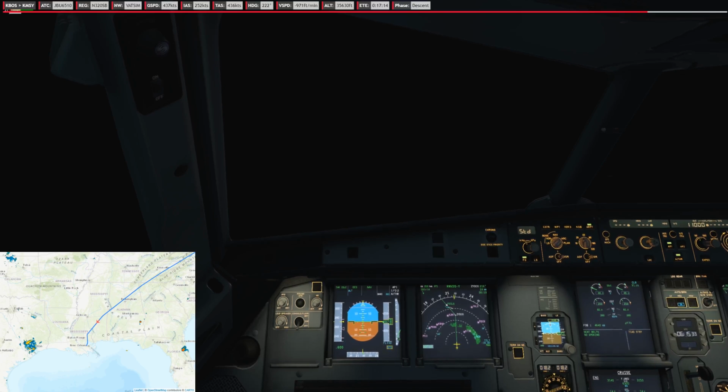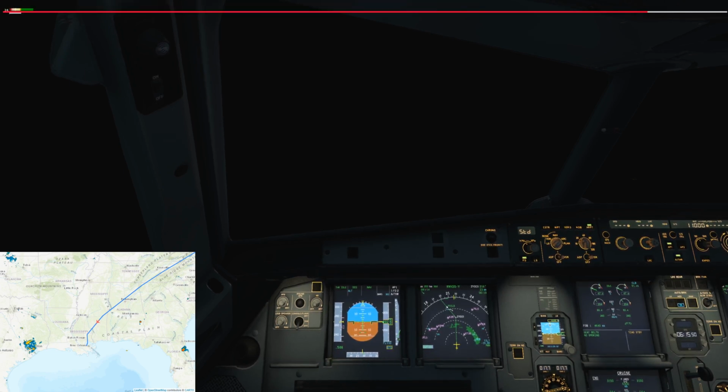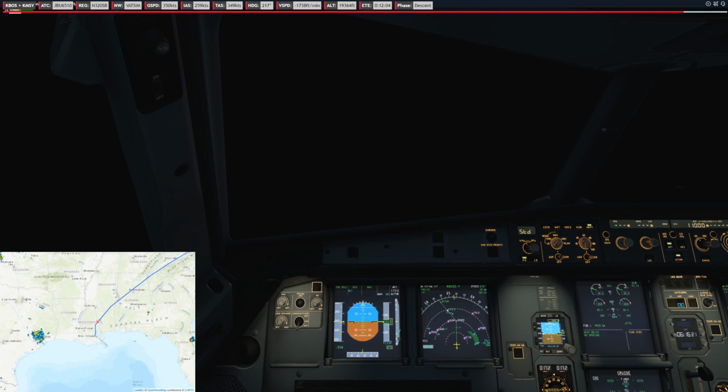I can't zoom the map in even though I want to because SimToolkit Pro is just glitched right now. Okay, now it's back. I had to quit SimToolkit Pro and relaunch it, because you can relaunch it now in flight, which is good. Waiting for it to load. There we go, it's back.